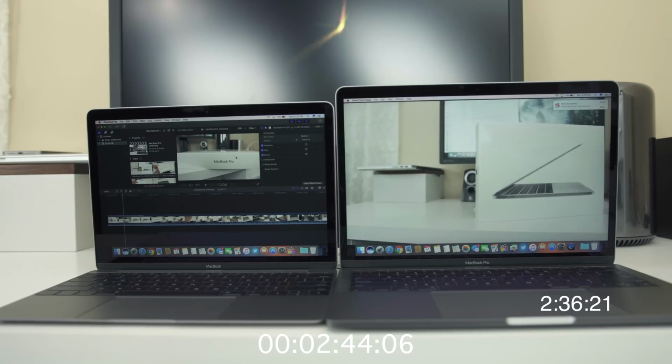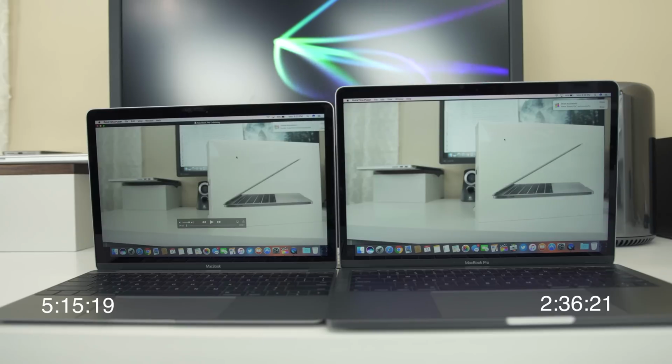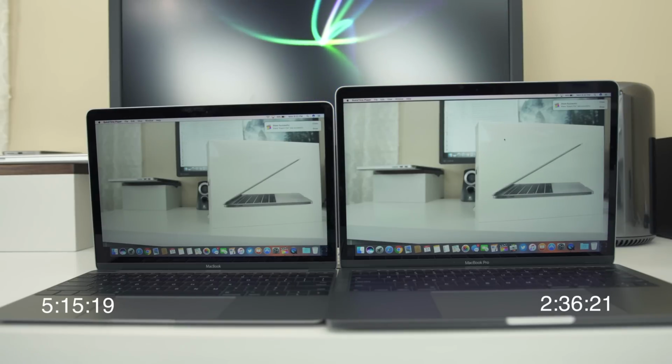Alright, the first to finish here is the 13-inch MacBook Pro at a time of 2 minutes, 36 seconds, and 21 milliseconds, finishing the product in less time than its real time, which is really impressive for this 13-inch base model MacBook Pro. And the MacBook is now done with a time of 5 minutes, 15 seconds, and 19 milliseconds for the exact same clip with the same settings.